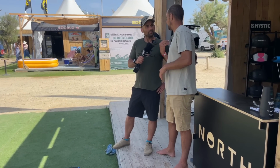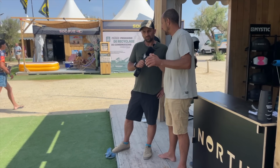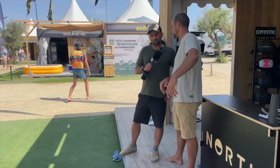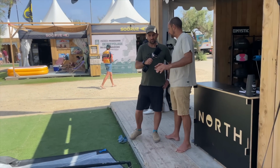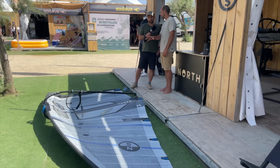Last year we did a test. I think I told you about it during the Defi Wind. Last year we made three 6.0s with three completely different layouts. Same luff curve, same outhaul, same batten spacing, position, same battens, etc. The sails feel completely different. So for us, the magic is really in the layout. That's where the sauce is.